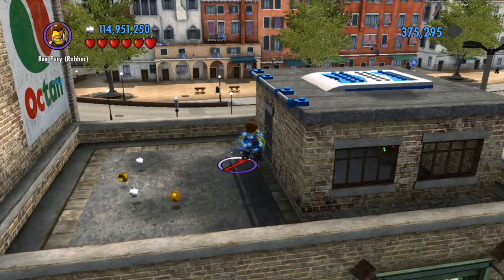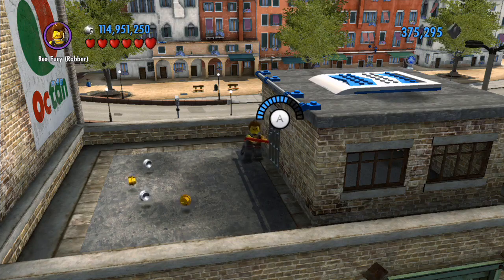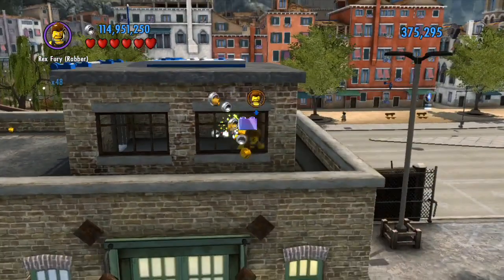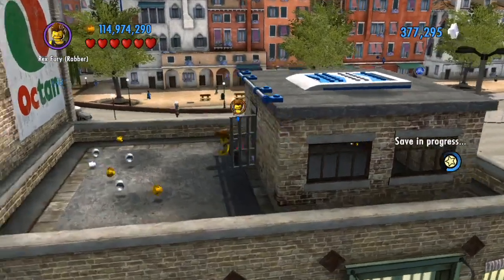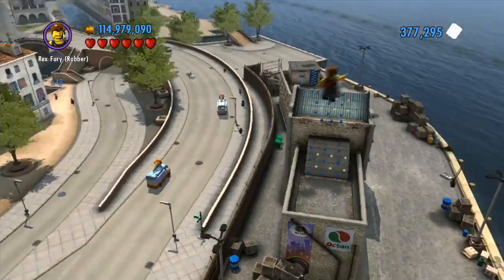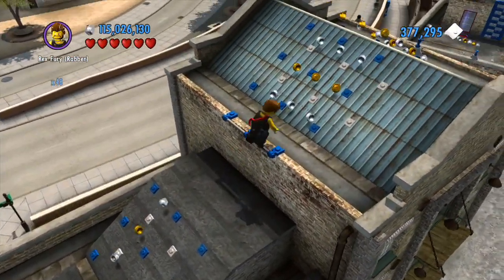It's face planted right there. Luckily he's wearing a helmet. I didn't even notice how awkward the animation was there. Nothing special, just super bricks, but it's always nice to have more of them. Because we still have like 20 more super builds to go.